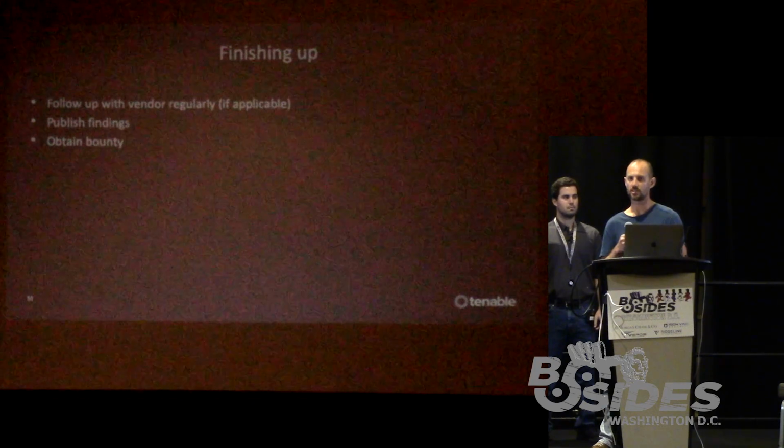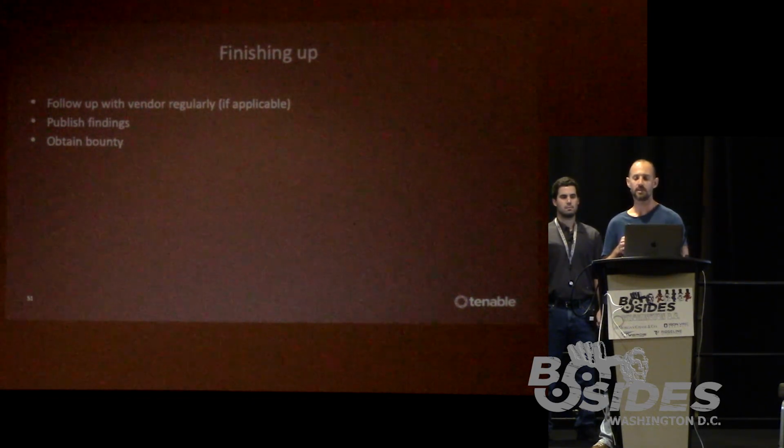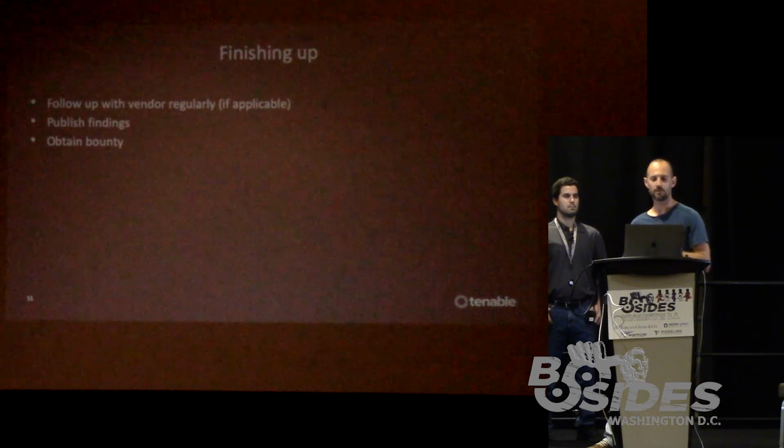And it also is going to ensure that someone else on the other side is actually paying attention if you're pinging them every couple of weeks or so, and they're not just ignoring the problem, and then 10 days before the disclosure's up, they're like, oh no, what do we do?